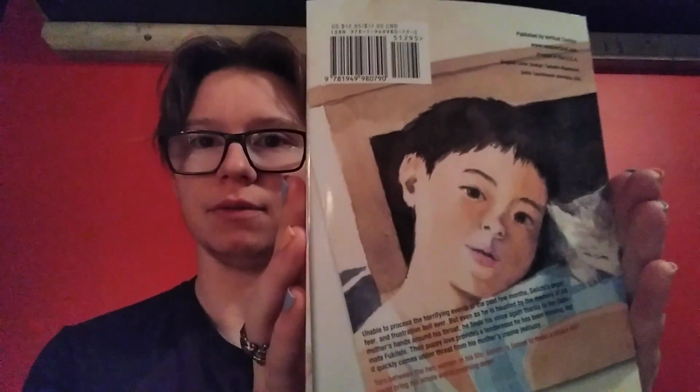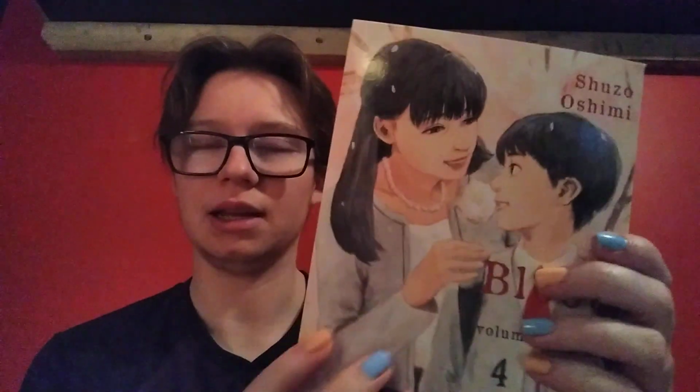Blood on the Tracks, Shuzo Oshimi, Volume 4. Really beautiful cover, and the back cover as well. But I just like the sakura plants or trees in the background with the petals kind of falling.